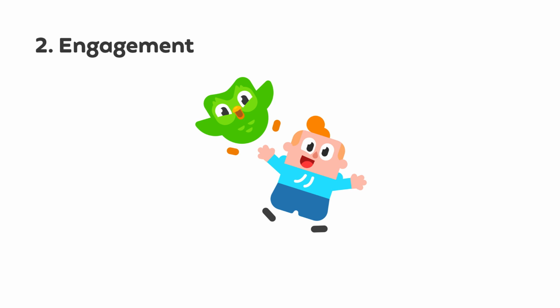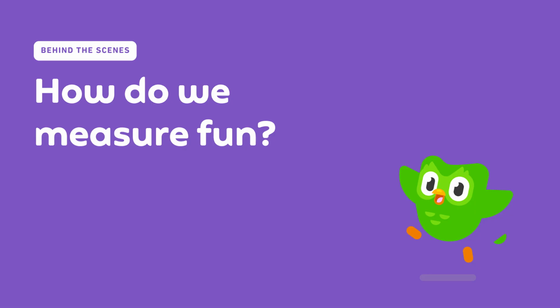Next, we want to make sure that these changes are improving engagement. One of the hardest things about learning a language is keeping yourself motivated over a long period of time. Language learning doesn't just happen in one day. So we put a lot of effort into making the lessons fun. How do we measure fun? How do we make sure that the changes are improving engagement?